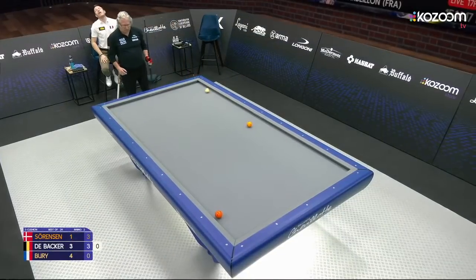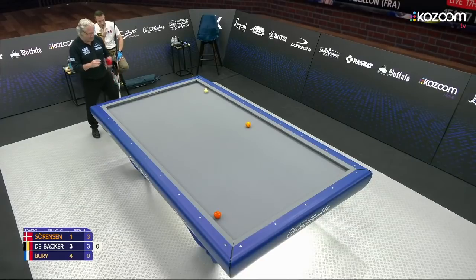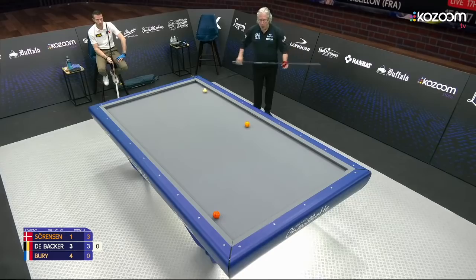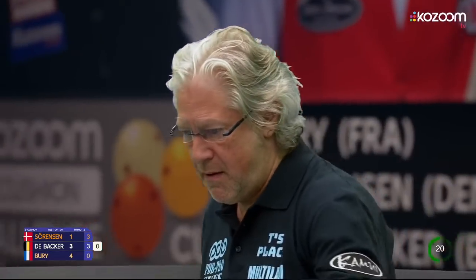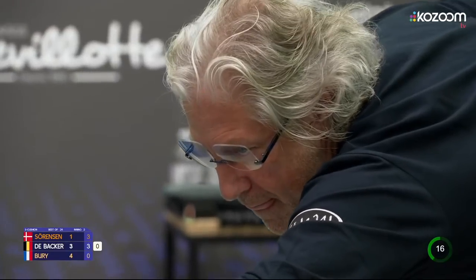Now I'm a little bit confused. Peter has the white ball. Yes, he will have it for all the 24 sets. So I should learn that soon. And the orange ball is actually orange. If I said red, it's completely my fault.